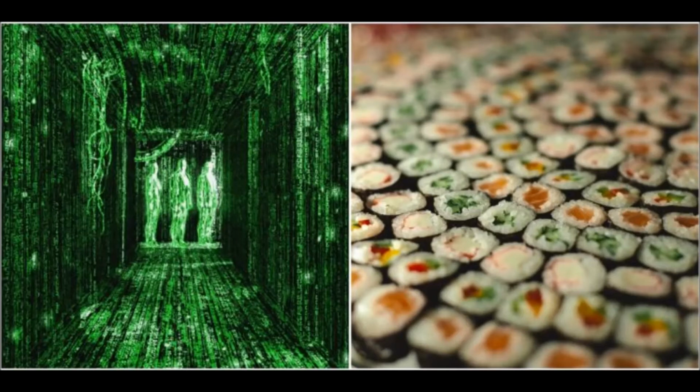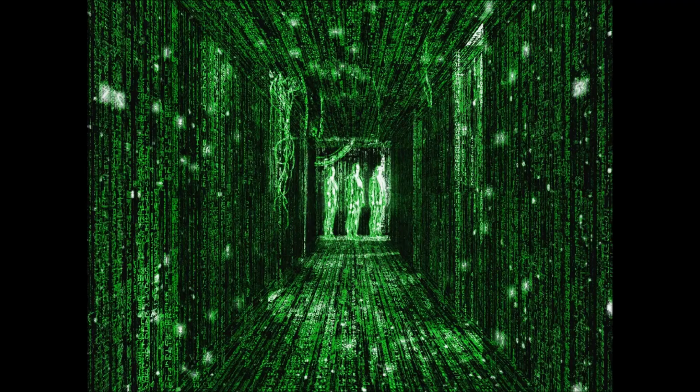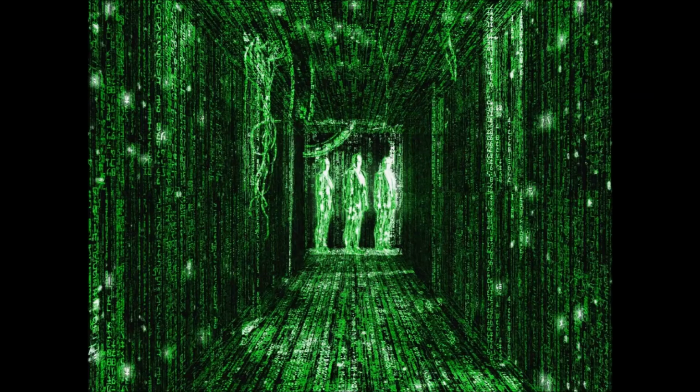Do you see it when you close your eyes? Does it show up in your dreams? Odds are, if you saw The Matrix in 1999 or any time thereafter, the image of green characters cascading down a black screen is cemented in your mind's eye.